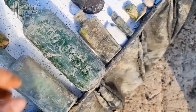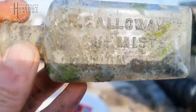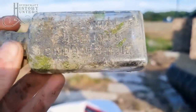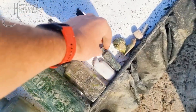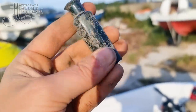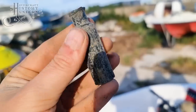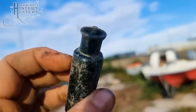That's right, yeah. Oh, that's a nice little one as well, got a little Holloway's. Is it Holloway's or Galloway's? Let's get it in the light. Galloway's chemist there. Nice London bottle. Oh, you found it. What's this little one? You're keeping these ones. I never saw these. You're keeping these a secret from me. Oh, that's beautiful. Is that a green one? Probably. That's really cool. Oh yeah, you can see it's green just in there.